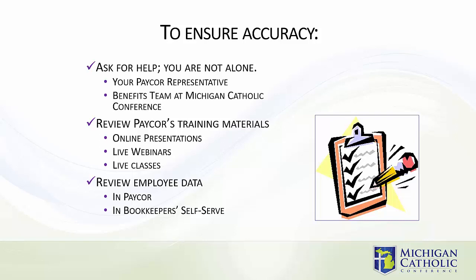And lastly, please take time to review your employees' data, both in Paycor and in Bookkeeper's Self-Serve. Remember, the data that's put into Paycor is what is put into MCC's benefits system. If you see something off and can't figure out why, don't hesitate to reach out and ask us about it.